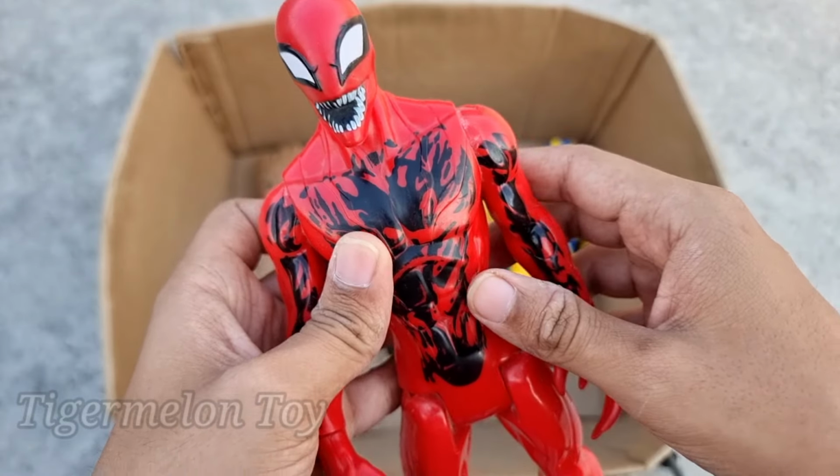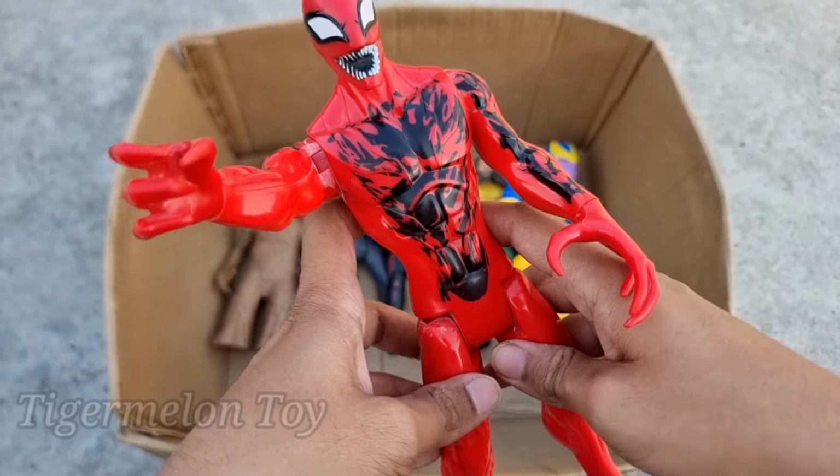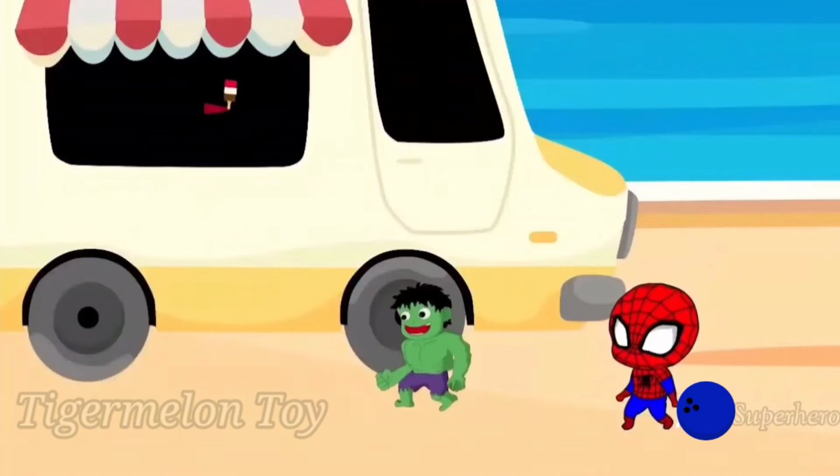Guys, look at his very sharp teeth full of red color symbiote suit. Guys, this is such a scary evil villain, the villain of Venom. This is scary red and black color symbiote suit villain. This is Carnage.